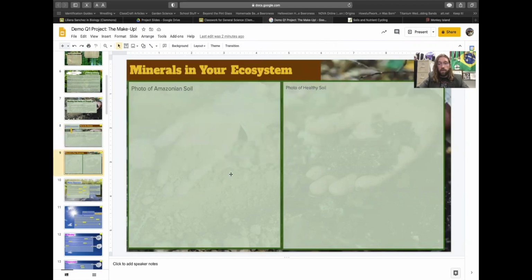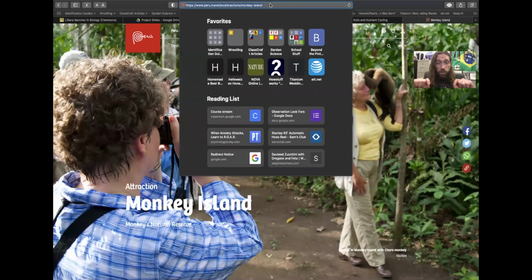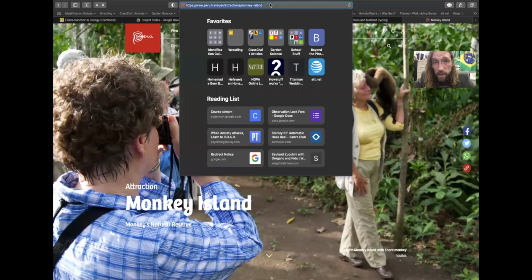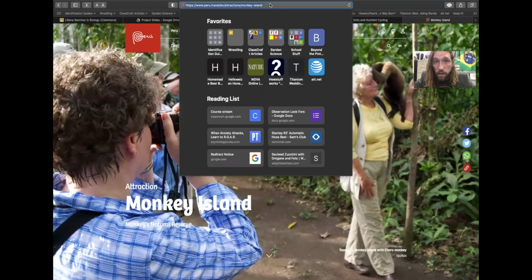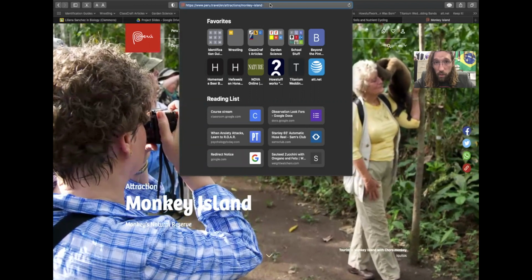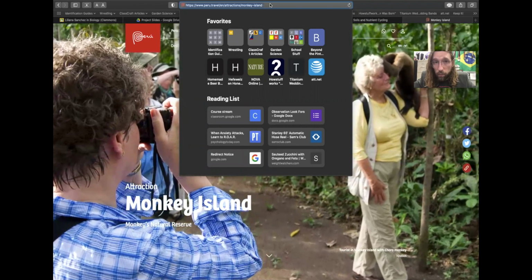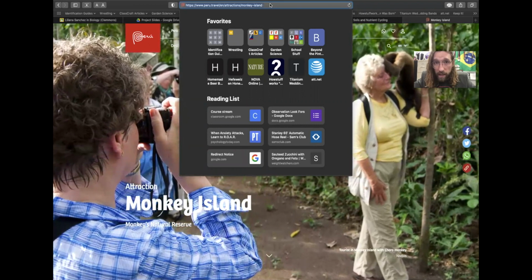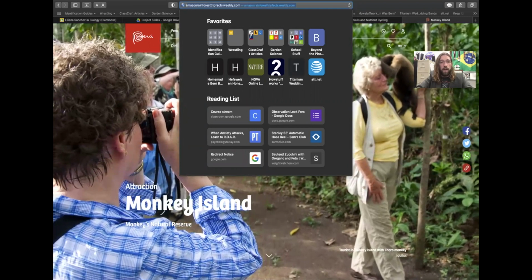Then you need a picture of Amazonian soil versus a photo of healthy soil. So if I go to the internet, remember, I just read an article that told me that the Amazon rainforest soil is yellowish and reddish clay, and it's poor in nutrients and organic matter. So if I go find a photo that's a dark black soil that's rich in organic matter, that is not Amazonian soil. Okay?